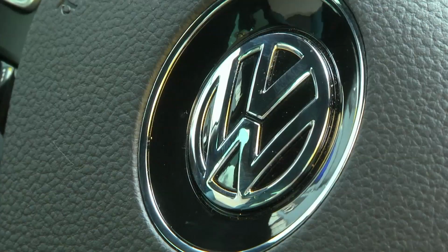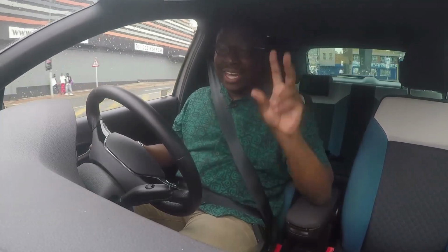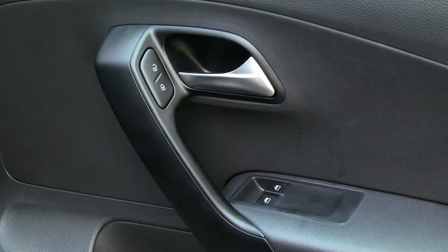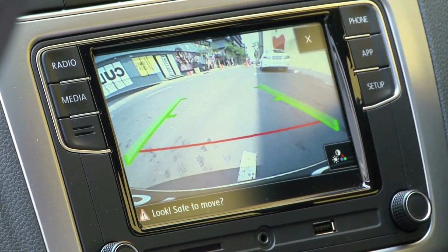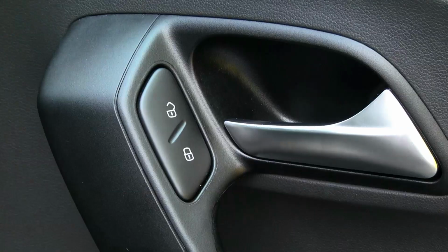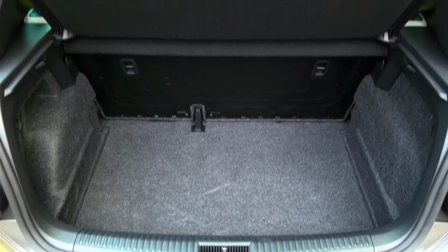Whilst we talk about the City Golf, it's funny how times have changed. Here we are today in an entry-level vehicle, and it's got reverse camera, it's got electric windows, it's got a touchscreen infotainment system with Apple CarPlay and Android Auto. So it's amazing how so much has changed, but obviously for the better. The consumer who's going to be getting into their first car today has got so much more technology and safety when it comes to their needs.